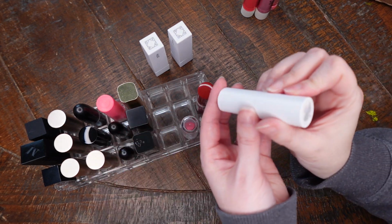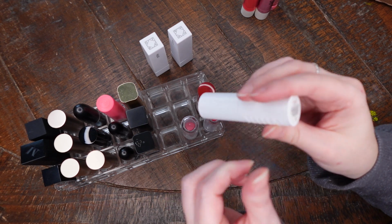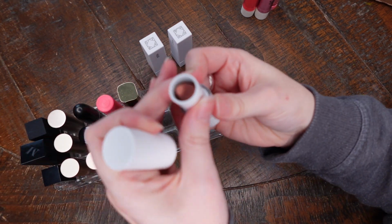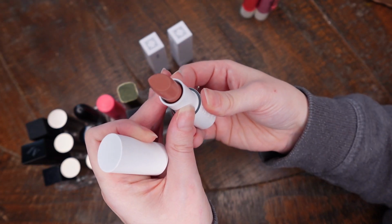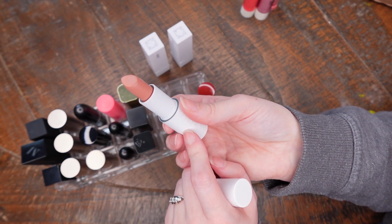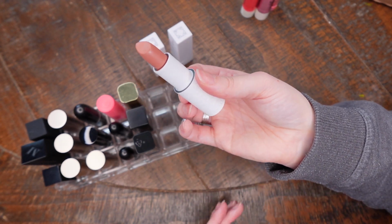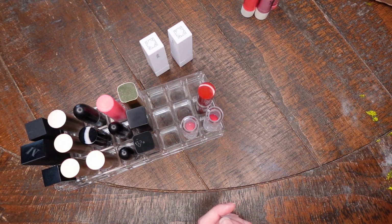Okay, next we have, let's see. Oh, this is from Milk Makeup. This is in the shade Skills. This one washes me out again, but I still wear it because I love the formula. If I could get more lipsticks from them, I'd probably declutter this one, but I love having this formula.